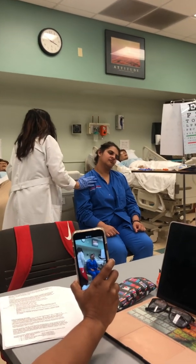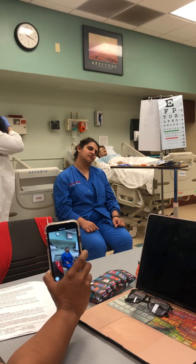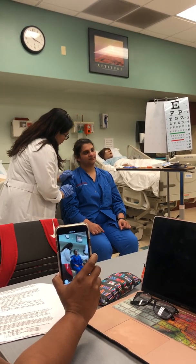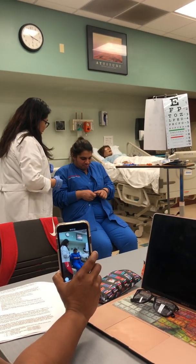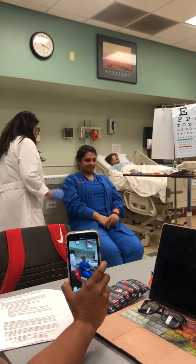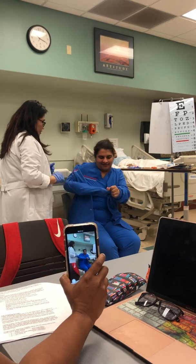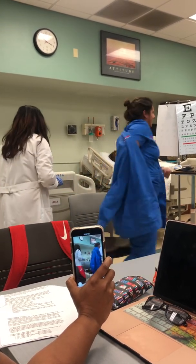Now the next one will be cardiac. We have to inspect, palpate, and then auscultate. May I take your jacket off for a second so we can see your chest? You're not warm? Because I'm very warm. You're not cold, right? No.